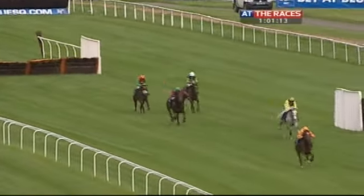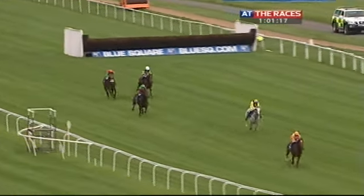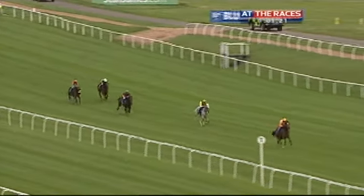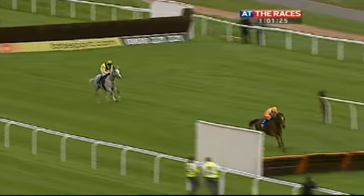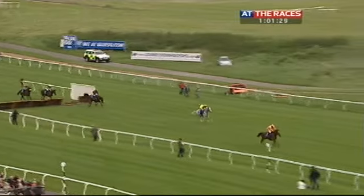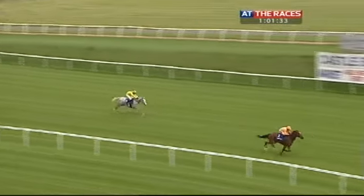He travelled nicely through the race. I like the fact that he was sent into the lead some way out. He's clearly a reasonably straightforward ride, I would suggest. And he comes clear without really being put under any sort of pressure. And the time was certainly good in comparison to the second division that was run over the same distance. The second division, they did start more slowly, but the time was still better. And he's eased down. He bunny hopped the last, but apart from that, he jumped very well.